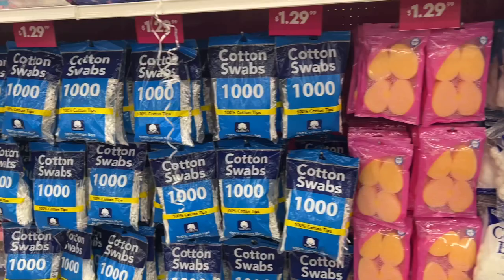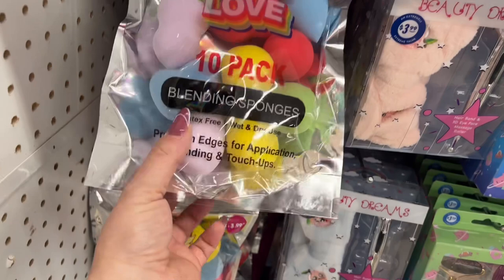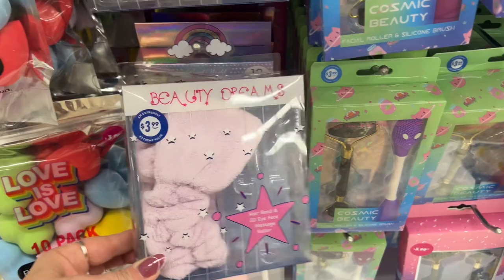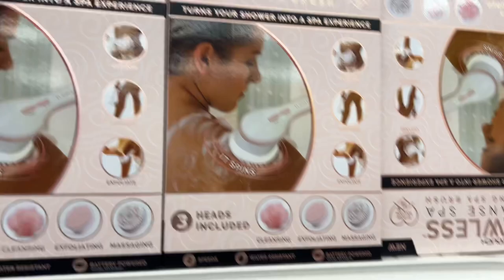Like I said, I'm at the store of an Orange Store in the city of Fullerton. It's a good location. They have a 10-pack of blending sponges for $3.99. That's new. Those are new. Beauty Dreams here, $3.99. This looks new, this 10-pack. I've not seen that. Flawless Cleanse Spa here turns your shower into a spa experience. This is not priced. Oh, it is.